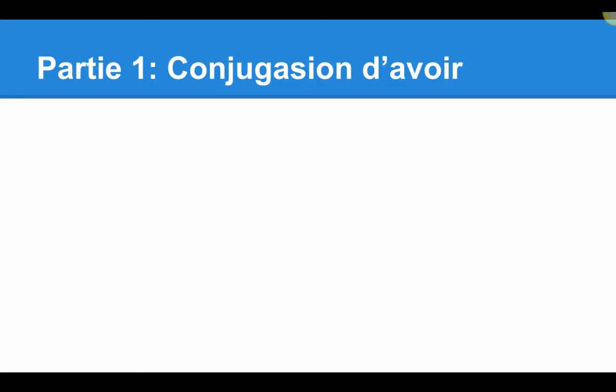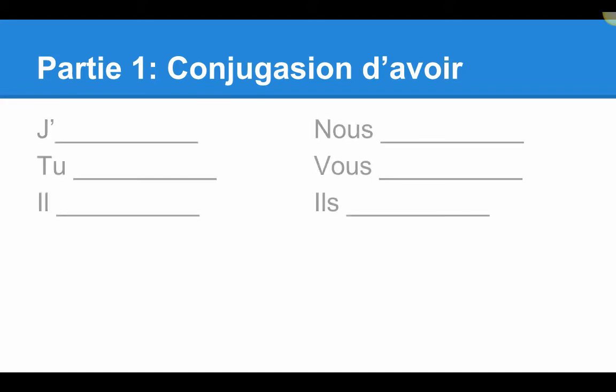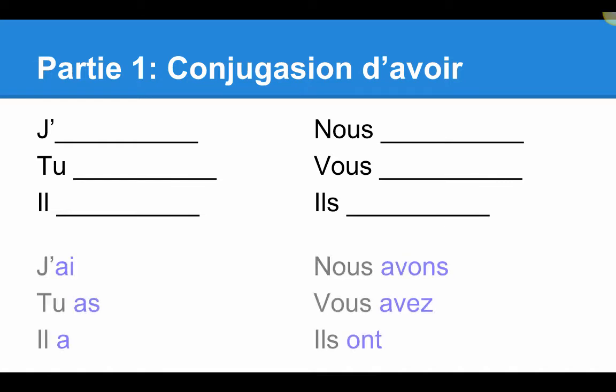Okay, so I've told you that the passé composé in French is composed of deux parties. The first one being conjugaison d'avoir, conjugation of the verb avoir. Okay, we've used avoir many times in the past, and I'd like you to take the next 10 seconds and conjugate that on your note sheet in the section below. Okay, hopefully you've remembered that we conjugate avoir. We say j'ai, tu as, il a, nous avons, vous avez, ils ont.